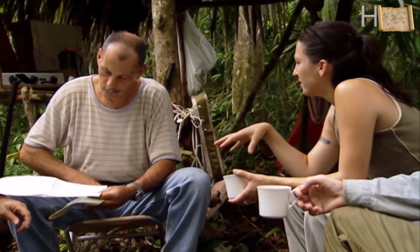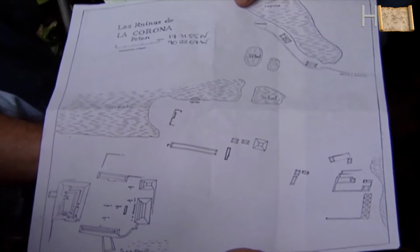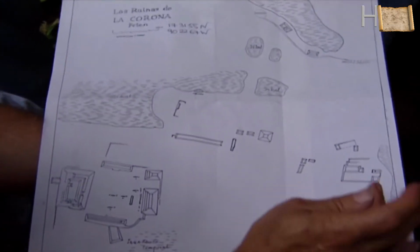Day 2 at La Corona. Thanks to their map, the team has some chance of finding the inscribed stone, which suggests this may be the fabled lost city of the Maya, Site Q.